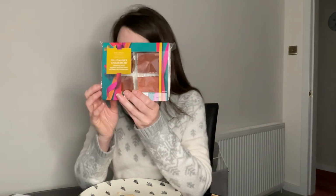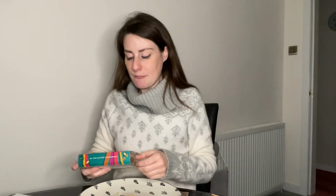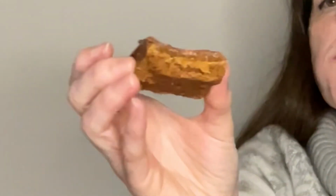Let's see if Waitrose can up their game with their Millionaires Gingerbread, £3.25. And it's gingerbread slices with caramel and Belgian milk chocolate layers. It does smell of gingerbread, but there's a strong smell of caramel too. However, look at that, how uneven it is and broken. Okay, I can taste all 3 flavours.